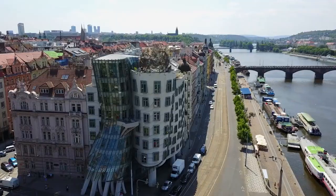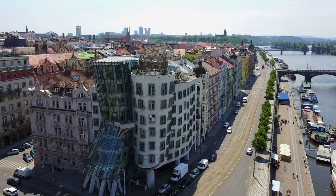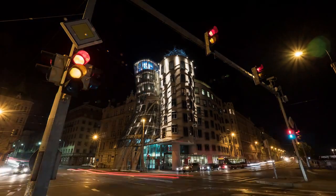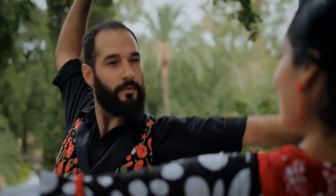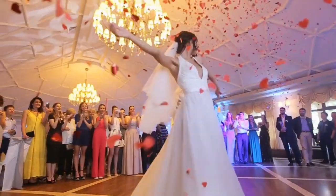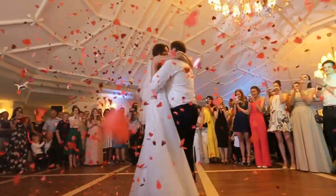8. The Dancing House. The Dancing House is a unique building that is located in the heart of Prague. It was designed by Frank Gehry and Vlado Milunic and was completed in 1996. The building is meant to resemble a couple dancing, with one half of the building resembling a woman in a flowing dress and the other half resembling a man. The Dancing House is a popular attraction for tourists, and it is also home to a restaurant and a hotel.